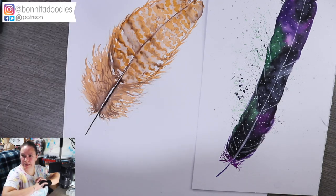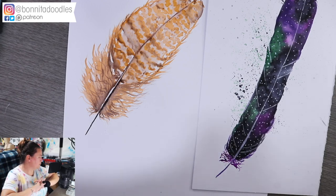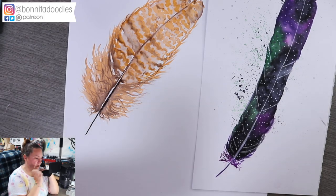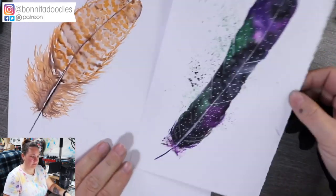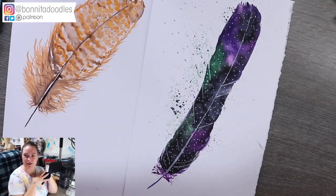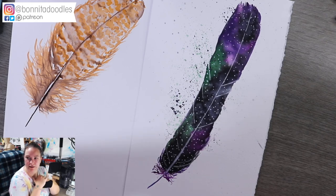Okay, so let's do one more. I'm trying to think of the technique. I think the galaxy is my favourite. Yeah, I'm really loving that galaxy. I mean, that has magpie and glittery duck written all over it, doesn't it? I think it's come out really, really nicely.